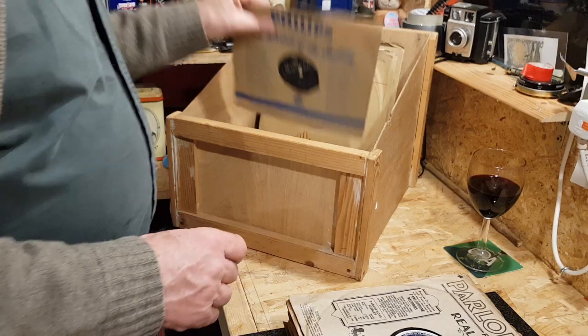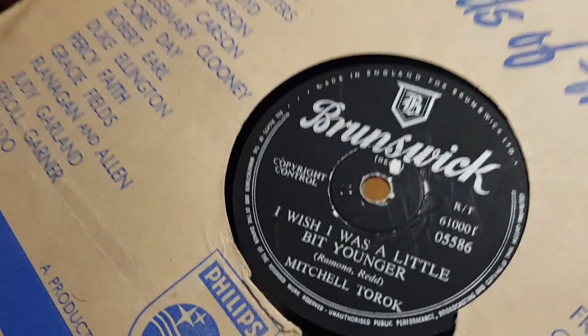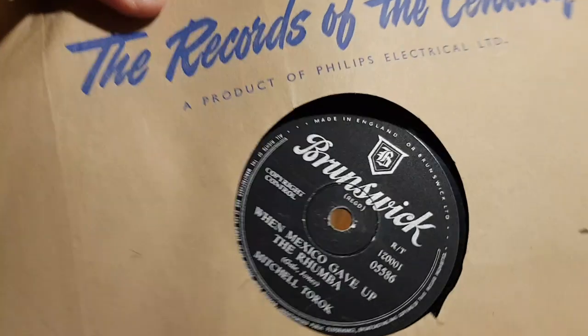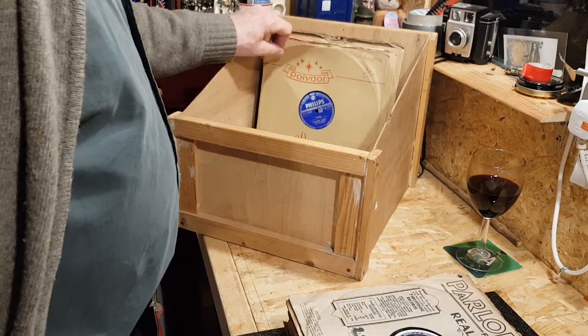Modern Brunswick. I'll be falling down the wayside now. I wish I was a bit younger. Michael Torrock again. And on the other side is When Mexico Gave Up the Rumba. Going on the reject, I'm afraid. Phillips.